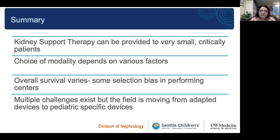And the overall summary would be that kidney support can be provided to very small critically ill patients. How we provide it, what modality we use, depends on various factors. And overall survival varies. There is definitely some bias in the centers which perform therapy. Even at our center, when we started performing the therapy, we started doing it for patients who 5 years back might not have received any kind of renal replacement therapy. So definitely the mortality was higher in the beginning. Multiple challenges exist, but I'm happy that we are moving away from adapted devices to pediatric specific devices, and we're no longer restricted to just bigger machines like Prismaflex or Multifiltrate for providing CRRT for these small babies.